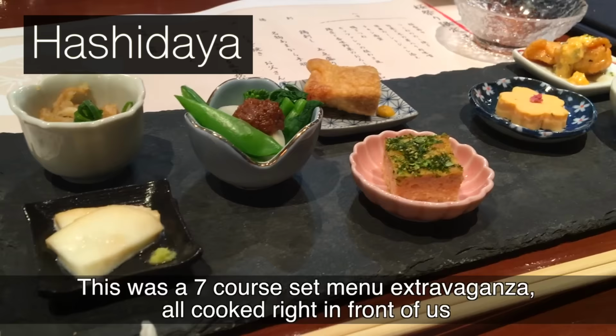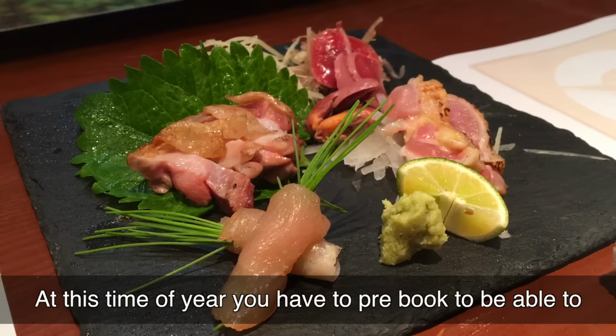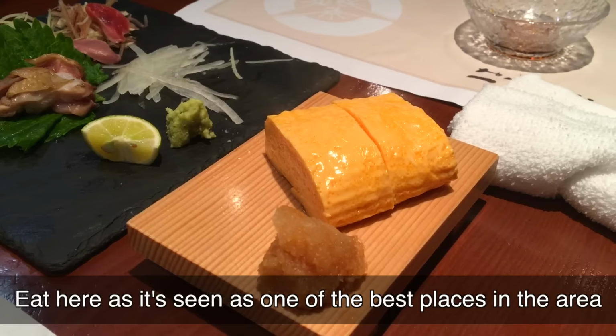This was a 7-course set menu extravaganza, all cooked right in front of us. At this time of year, you have to pre-book to be able to eat here, as it's seen as one of the best places in the area.